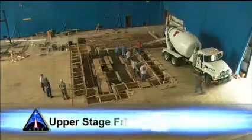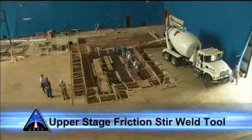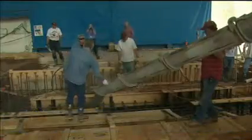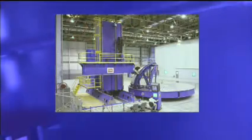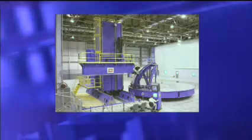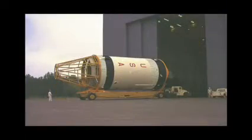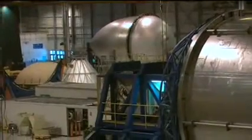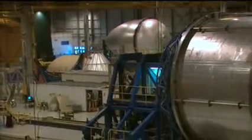In another nod to the legacy of launch vehicles inherited by ARES, work is underway at Marshall's Building 4755 to prepare for the arrival of a friction stir welding tool from MTS Systems of Eden Prairie, Minnesota. This facility was previously used in assembly of the Saturn 1C, and the friction stir welding process itself is utilized on the Space Shuttle external tank.